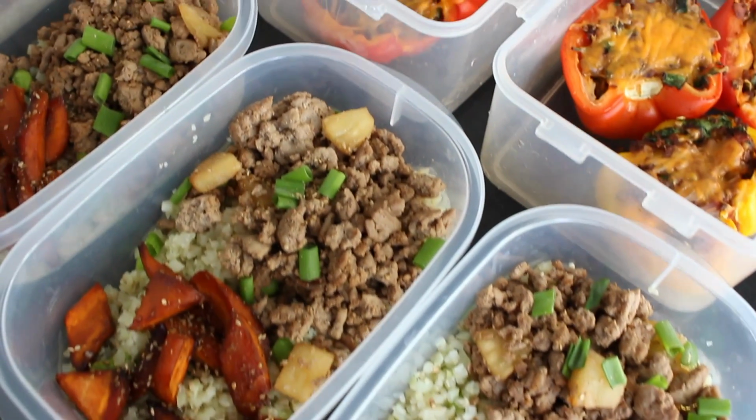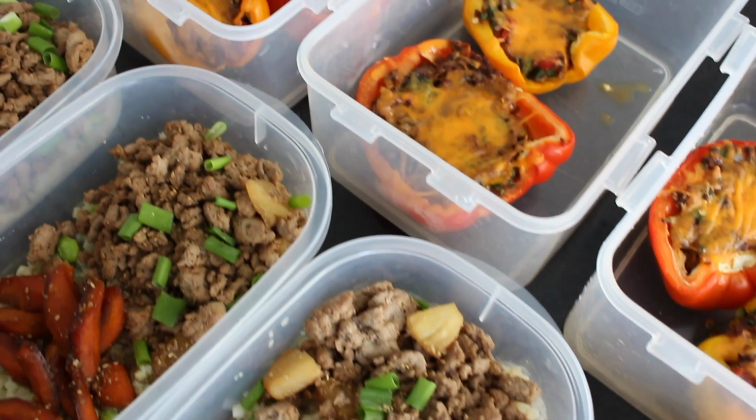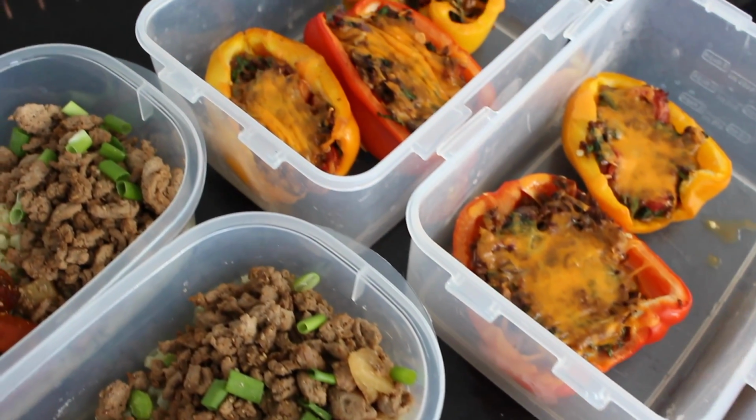I'm showing you two super simple, approachable meals today. A vegetarian stuffed pepper and then a sweet, spicy, lean ground turkey with cauliflower rice. If you have dietary restrictions, or if you hate an ingredient I'm using, feel free to sub out and do as you like. These are just ideas, and I am not a chef, I am not a professional.